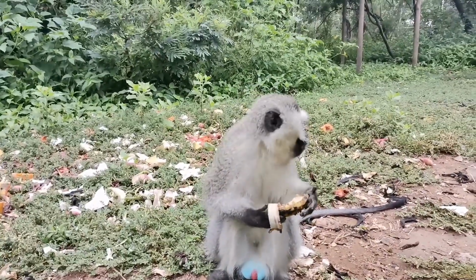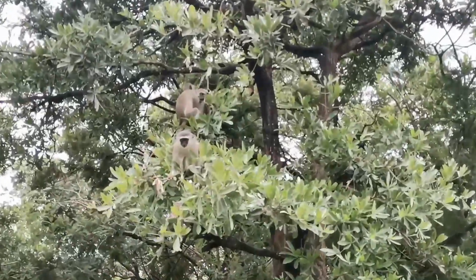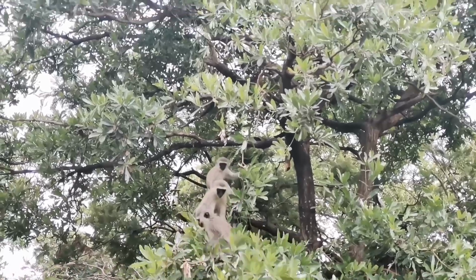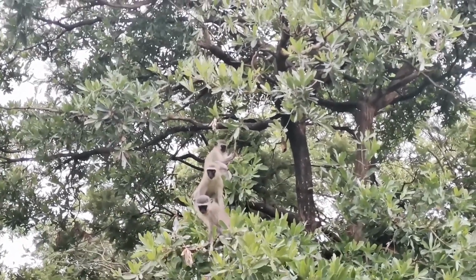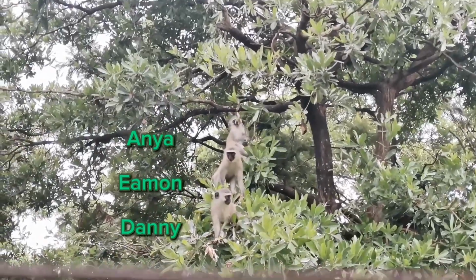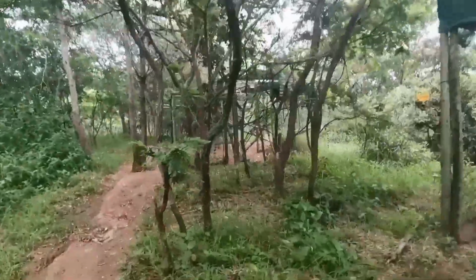eating some banana. Oh, and up there we have Danny at the bottom, and at the top we have Eamon and Anya. So from bottom to top we have Danny, Eamon and Anya. And then the last monkey from the global intra-cages is Spiegel.